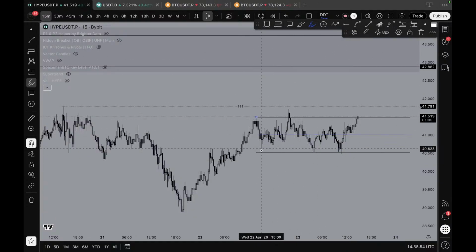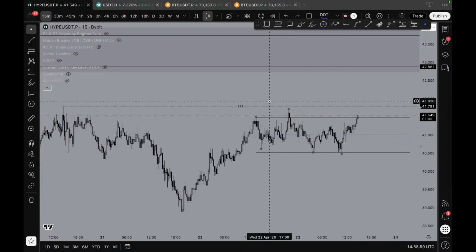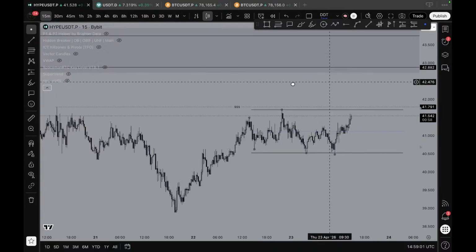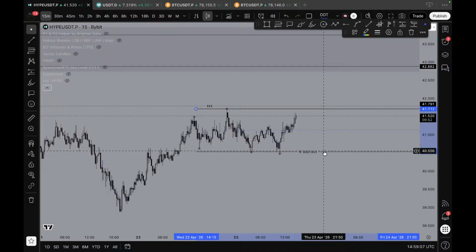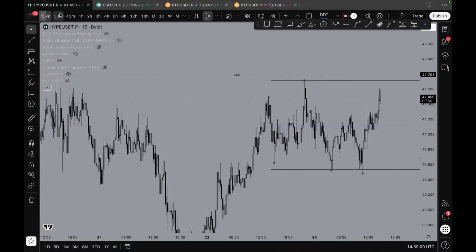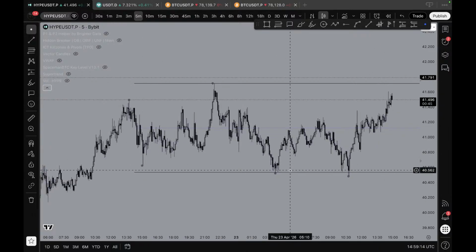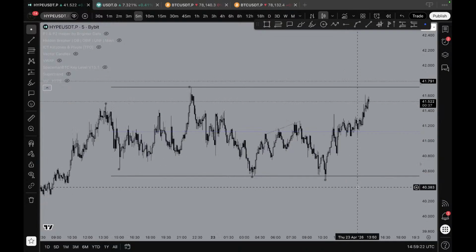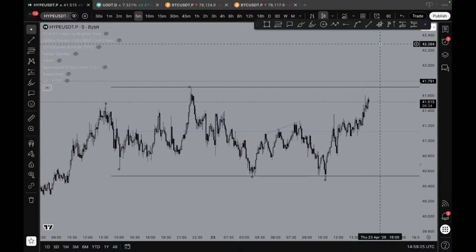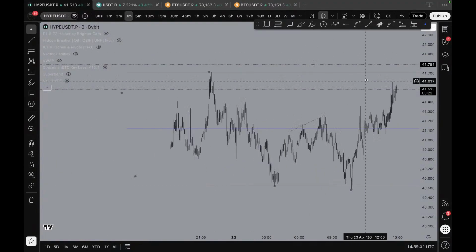So 1, 1, 2, 2, 3, extended tabs. Tab 1, tab 2, local tree drive to push price into the third tab. Ooh. Clean, clean, clean, clean, clean.